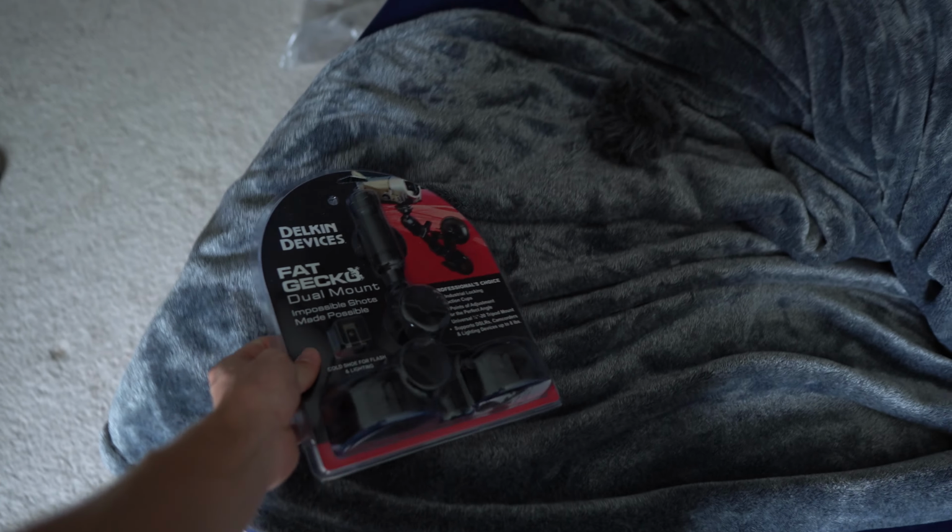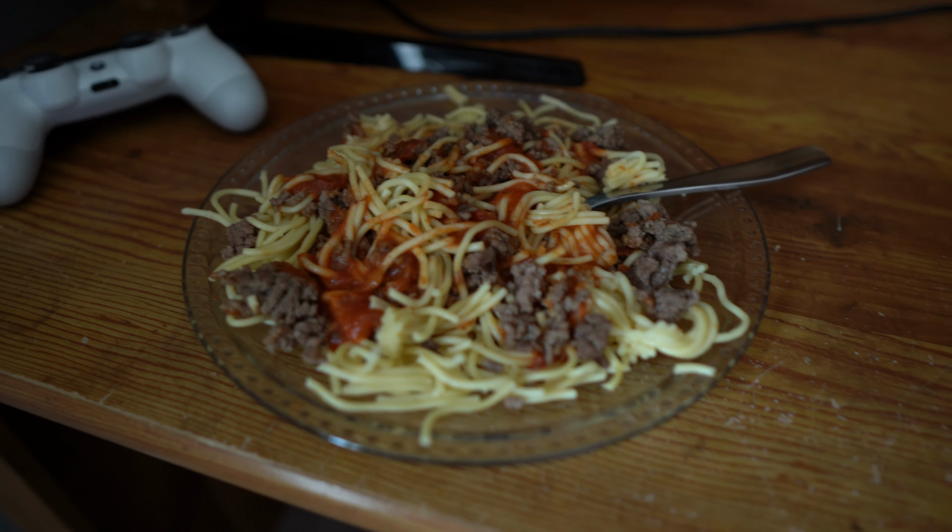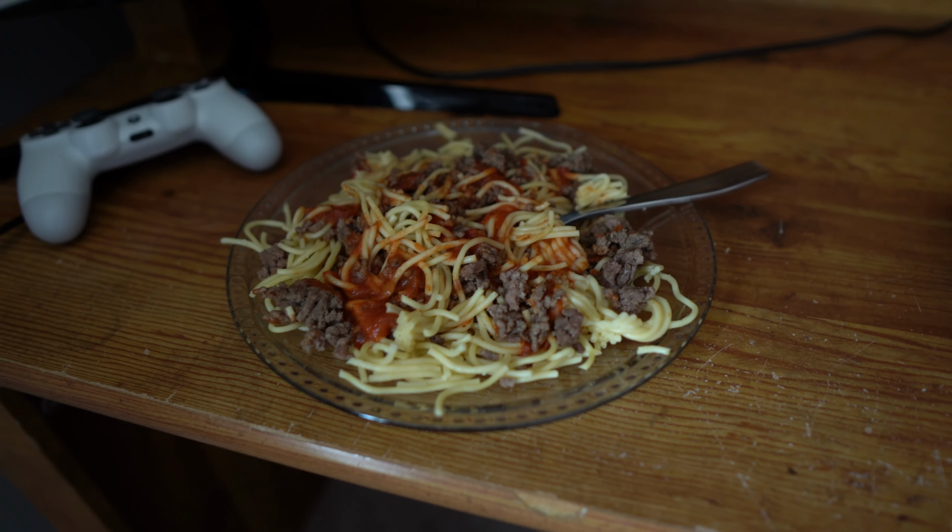After I eat, I'm gonna set this up. This is my pre-workout meal right here. Some pasta sauce and ground beef. Gonna smash that down. Take my pre-workout.